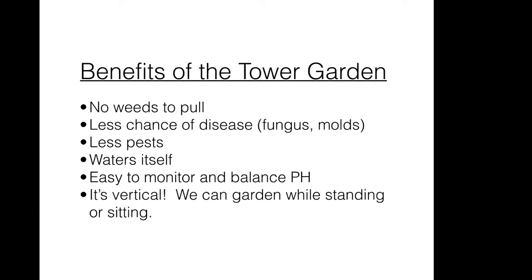So as you saw, it's aeroponic and there's no dirt, which helps with weeds. Obviously, there's no weeds to pull. It also helps with diseases such as fungus and molds. There's almost, I say less chance, there's almost no chance. I haven't had many molds and funguses at all, which come from dirt. And then also pests. A lot of the pests that eat up the vegetables and the leaves come from the dirt itself.